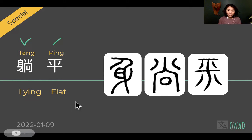Tang itself is already a body in a flat, in a horizontal position. So Tang actually in itself is already lying flat. But sometimes Chinese tend to use at least 2 characters together to make sure you get the message, because a lot of times Chinese words are multifunctional or multi-meaning. So the 2 come together for sure. They're pointing to one direction.